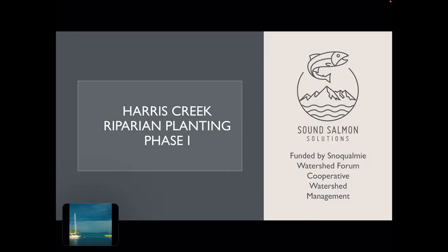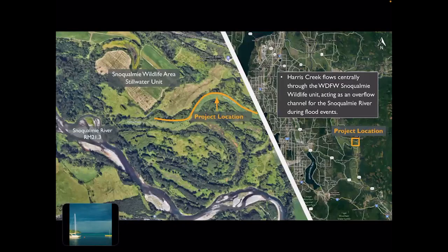All right, thank you. I'm going to be talking about our planting at Harris Creek in 2022. Harris Creek is located right off of the Snoqualmie River. It flows centrally through the Snoqualmie Wildlife Unit, acting as an overflow channel for the Snoqualmie River during flood events.